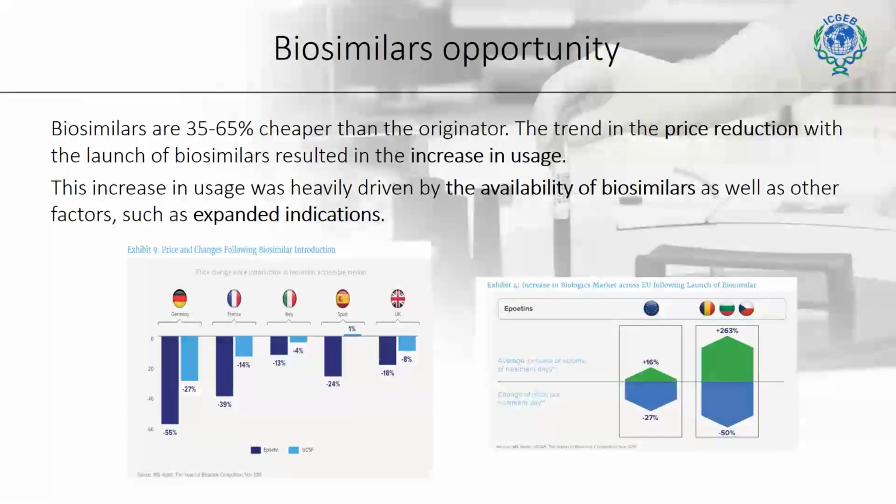Why are they important for our member states? Because they are 35 to 65% cheaper than the originator. And as you can see in some examples in the EU5, like erythropoietin and GCSF, their price dropped even in rich countries. That means a lot of savings for the health system. And as the price dropped, many more doses and a much bigger number of patients were treated. So that's good news.